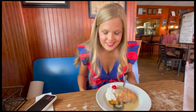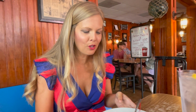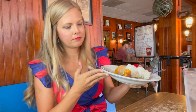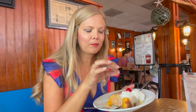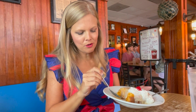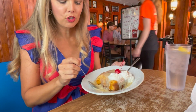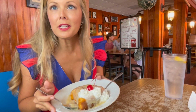At first glance, this is honestly a lot of cheesecake. So it's got a cream sauce on it. It is actually a piece of cheesecake that is fried, and it has 3 dollops of whipped cream and a cute cherry on top, because everybody has to have a cherry if you have whipped cream. So there is a crust, so it's a classic cheesecake. There's a cream that they've drizzled on top of it. I say we dive right in.